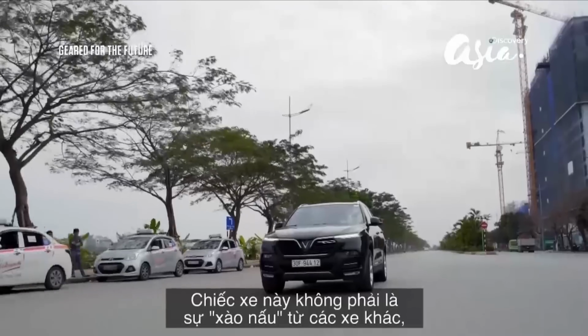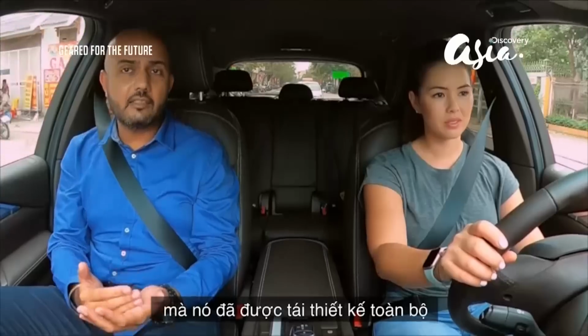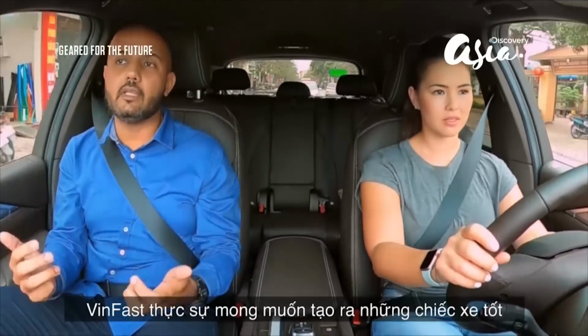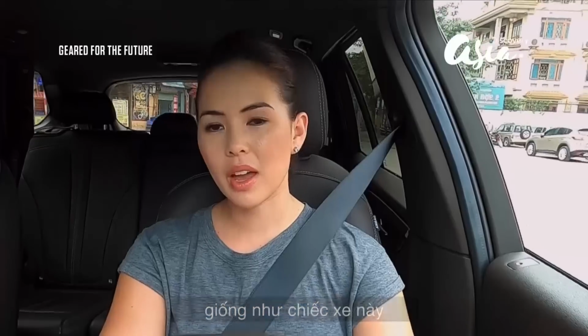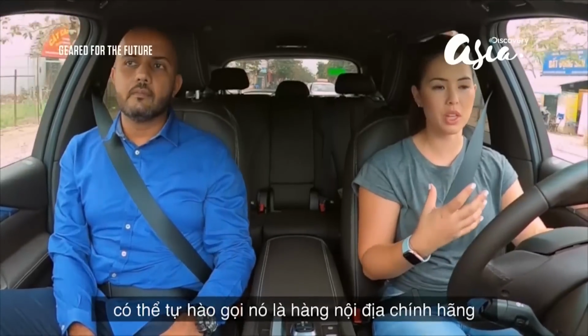Correct. This car is not a simple rebadging. It's a complete re-engineering. That just means that VinFast is serious. They're out there to create great cars. And you see it in this car. Yeah, I think they want to make a product that is truly Vietnamese, that is going to be truly something which they call their own.